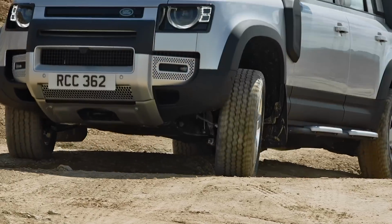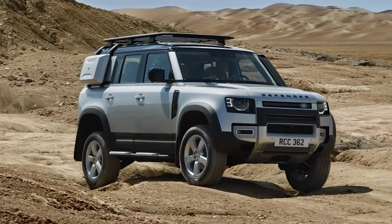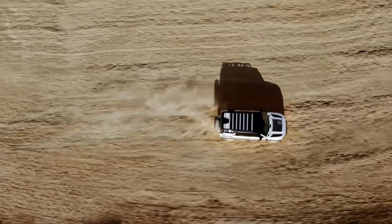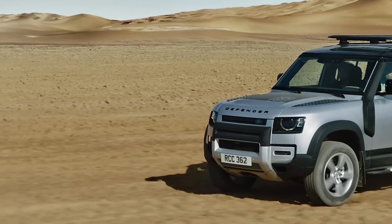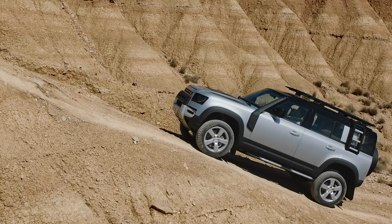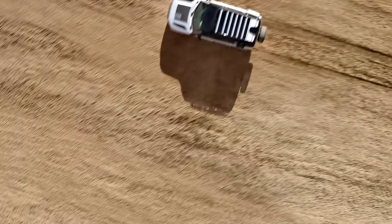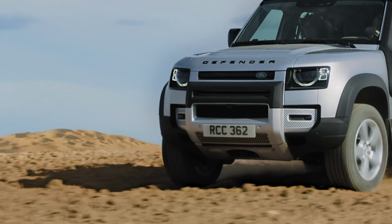I have no doubt that it's a very capable off-roader, and if current Land Rover vehicles are an indication, all that technical wizardry should make it a lot easier to navigate difficult terrain. Part of the allure of off-roading is actually in the struggle. It's that sensation that you're an integral part of reaching the destination. I have the feeling that Defender might actually make things too easy, if that's even possible.